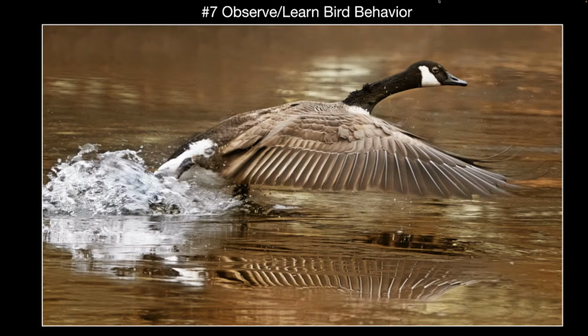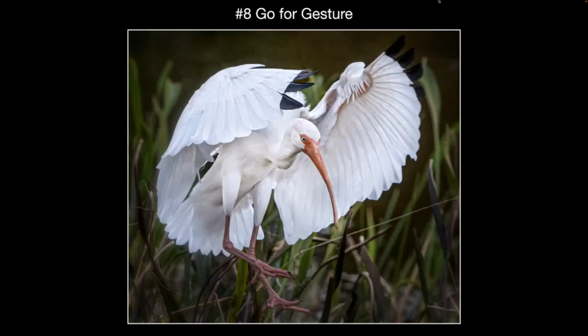So yes, it is like point and shoot photography with the high frame rate, the animal tracking, the eye detection, and all this stuff. But knowing bird behavior is the key. And here too, I'm getting down at the bird's eye level. Number 8, only a few more to go.